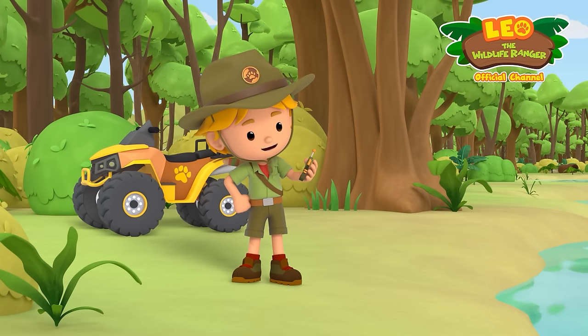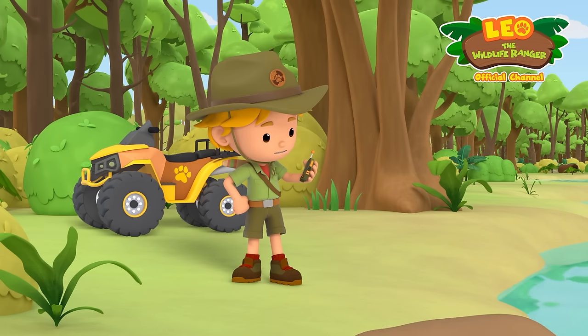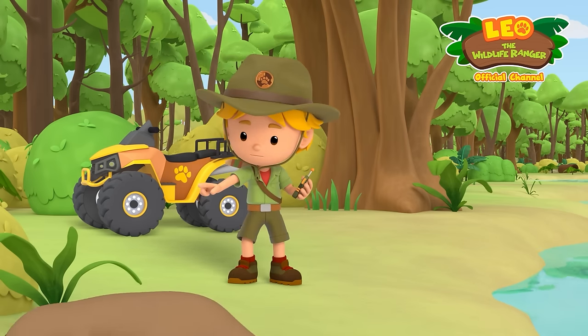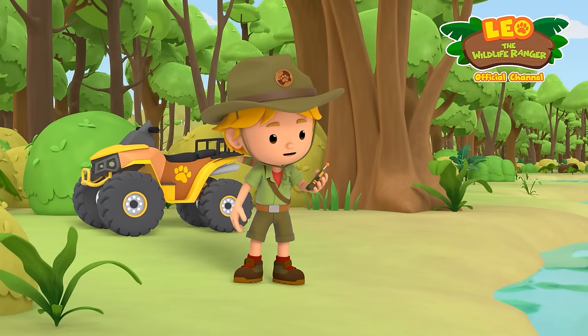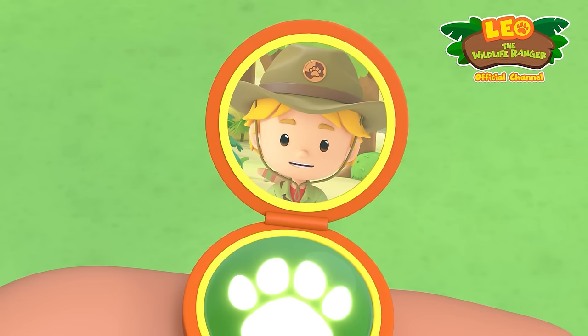I'm gonna name it the Kylosaurus. It disappeared before I could get a picture. Oh, wait. There it is again. I'm gonna try to take a photo of my amazing discovery and send it to you. Talk to you later. Ranger out.